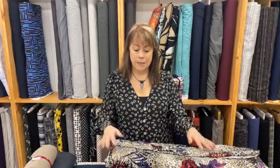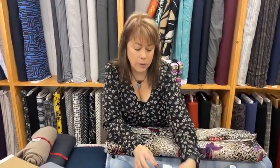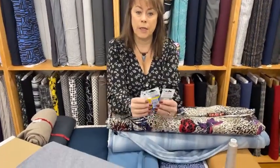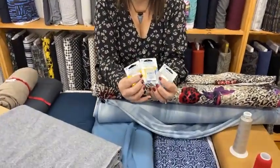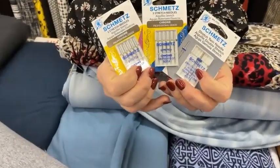So I'm going to tell you about these different knits and what you can expect from them. And hopefully, those of you who maybe have sewn a little bit with knits, this will help you make a better purchase, so when you get them, you know exactly what you're buying. But let me give you some ideas of some tools you'll need to sew with knits. First off, what you're going to need is some stretch needles.